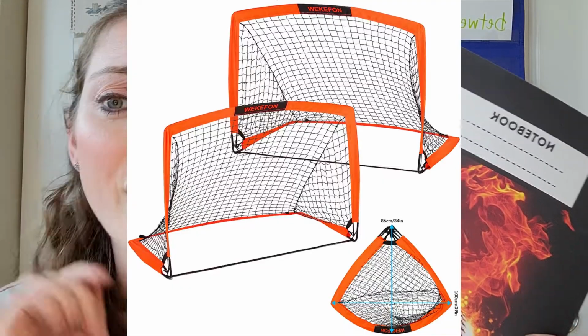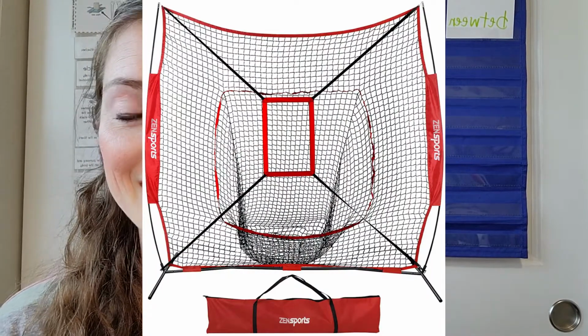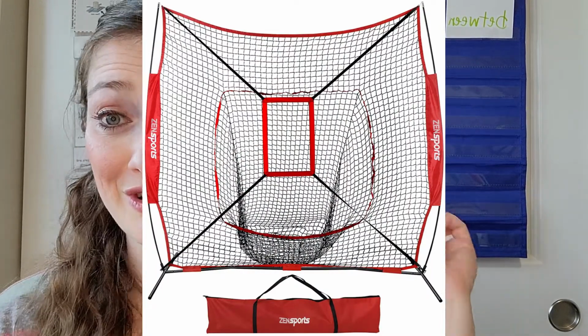We got 2 soccer goals that are huge. I didn't realize quite how big they were, but they were awesome. And so we can just pop them up anytime they want to play soccer. And then we also got a pitching net and batting net. So it's the same thing. You can use it to practice your pitching and accuracy. It has a little rectangle for accuracy, a pitcher's square, I think is what it's called. Don't be mad at me, honey, if I said it wrong.